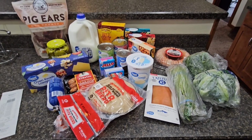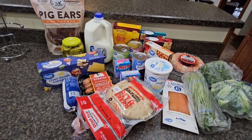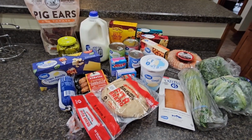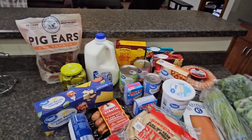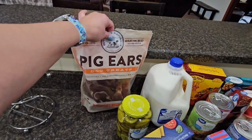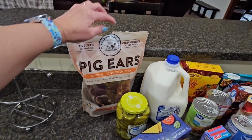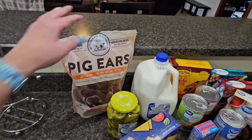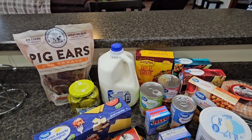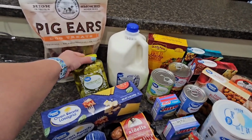All right, I thought I'd do a little grocery haul here. And all of this in total did cost me $91.86. I got everything from Walmart. And the dogs, they really like these pig ears, so they haven't had them in a while, so I went ahead and grabbed them. And out of that total, these right here are about 20 bucks. So really the food probably cost me about around $70, so $71.86.